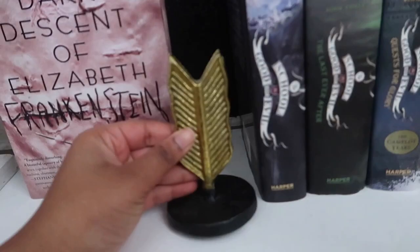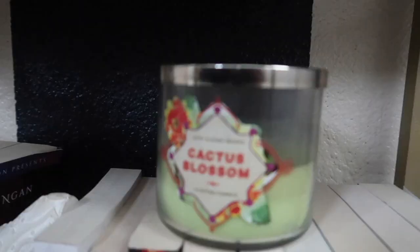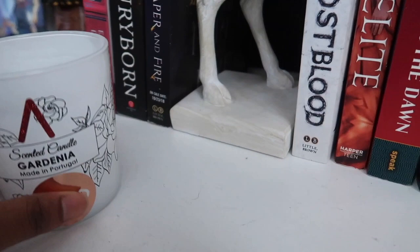The decorations I have are this broken arrow. I have these camel bookends that I've had since like the beginning of my bookshelf. I got those from Z Gallery. Bath and Body Works cactus blossom candle, as well as this scented candle. It's a gardenia, and this one came in an Aisha surprise box.